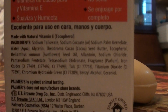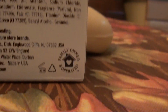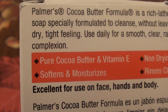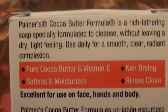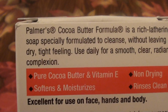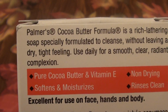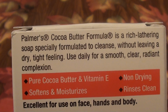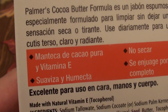Let me see here. Let's see what the back of the box says. Let's see if we can zoom in here. Softens and moisturizes, non-drying. Yes, absolutely. Definitely agree with that. And that's so true. See what it says? It cleanses without a dry, tight feeling. Smooth, clear, radiant complexion. I definitely agree with that.